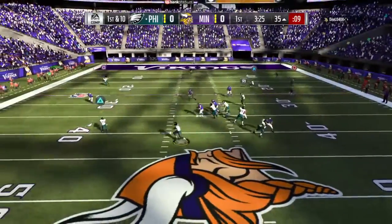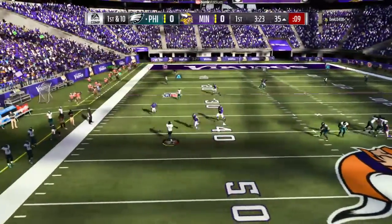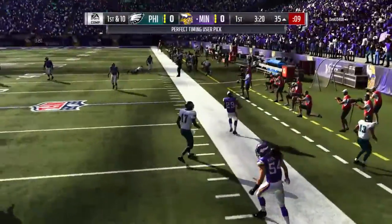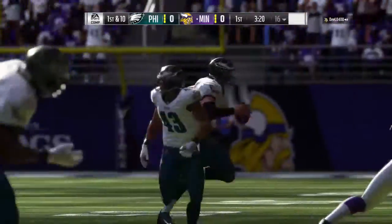Wentz now on 1st down. Being chased out left. Into a double team, and it's intercepted. Xavier Rhodes with a pick.